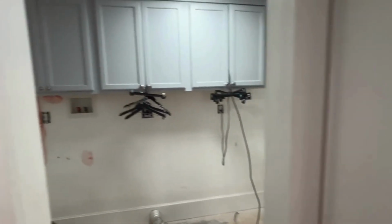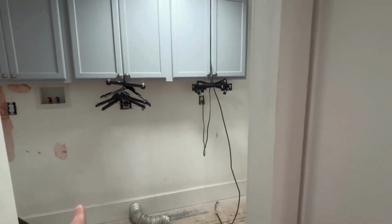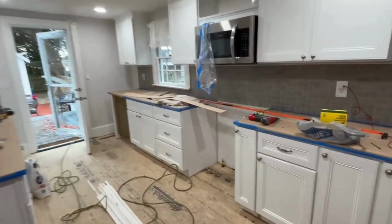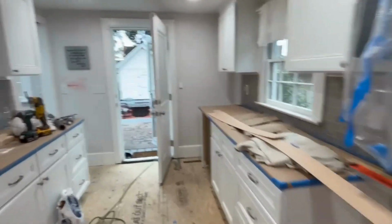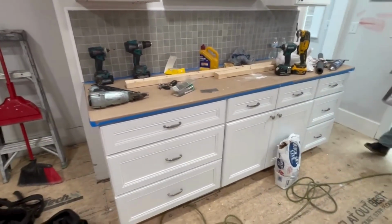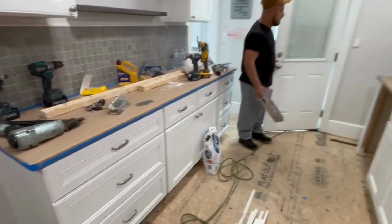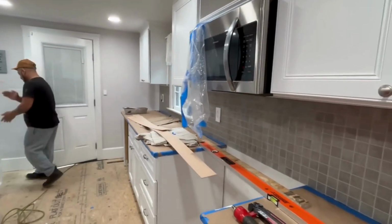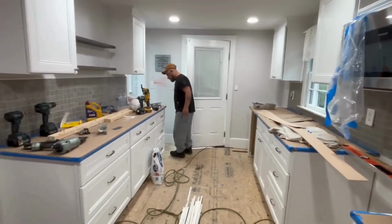And we are gonna get a fresh coat of paint all over in the laundry room, the kitchen, and this pantry bonus room. The cabinets are done and they look great. The guys did an excellent job. They already got the doors back on, drawers back in place. These kitchen cabinets are ready to go.